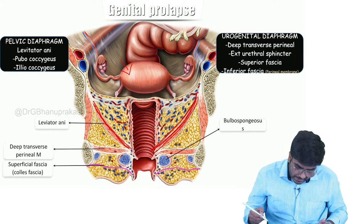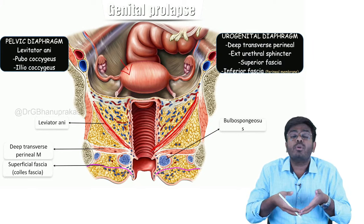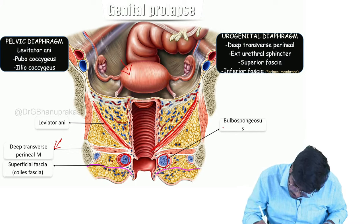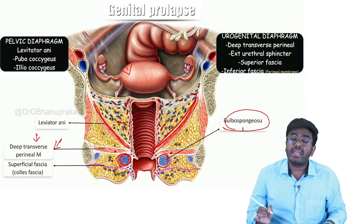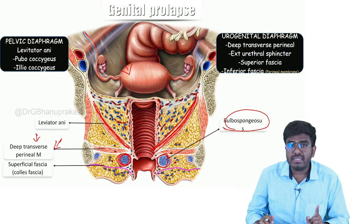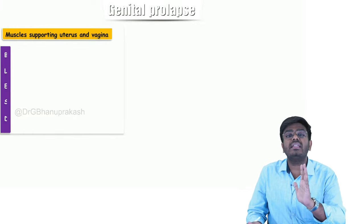Apart from that, any muscles which come and insert into the midline will all support the uterus. Something like the deep transverse perineal muscle. Here there is one more muscle, bulbospongiosus. You can see bulbospongiosus, deep transverse perineal muscle. Okay. So the external urethral sphincter, which is again present in the midline. So what I'm trying to put into your mind is there are certain important muscle groups which will try to hold the uterus in its place.